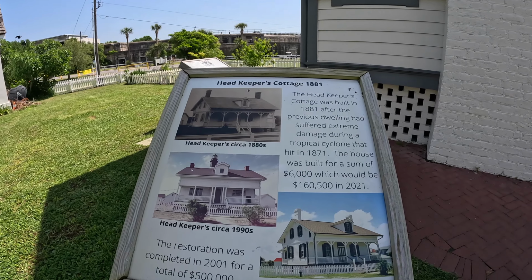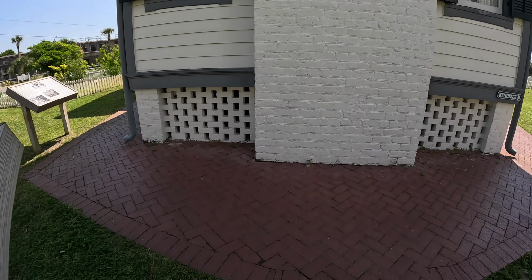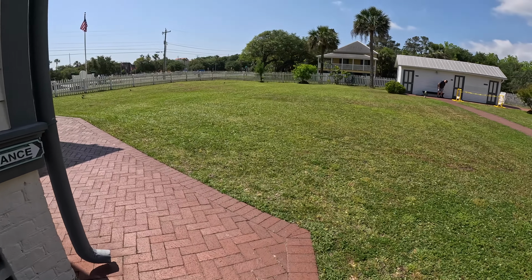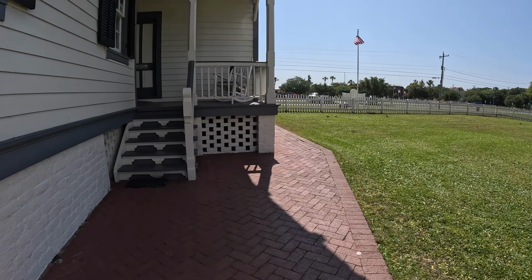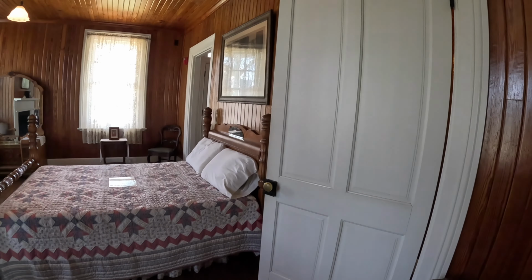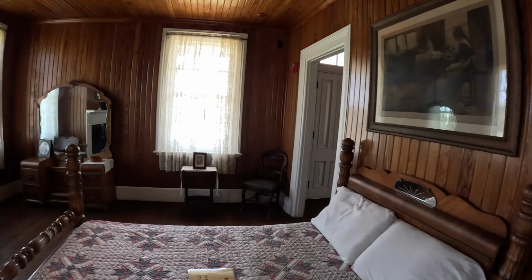We're standing in front of the historic caretaker's house at Tybee Island Lighthouse. This beautiful, well-preserved building adds to the overall charm of the lighthouse grounds. The house has such a welcoming and homey feel. With its inviting front porch and cozy atmosphere, it's easy to imagine the lighthouse keeper and their family living here back in the day.